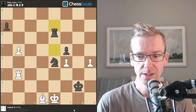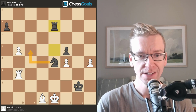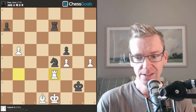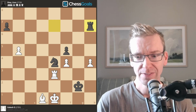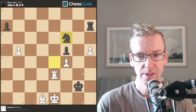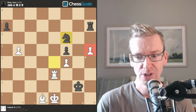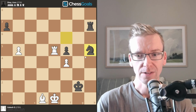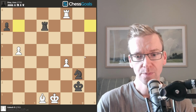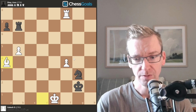Pawn to f4, rook e7, and watch for knight to c5 check. It's a discovered check, and that would be winning for Ding. Rook e3, rook h7, h5. The bishop defends it. Knight back to f6, trying to take that pawn. Rook e5, and we do see this swap. So Gukesh is still up 1 pawn. But the problem is it's not going to be enough with best play.